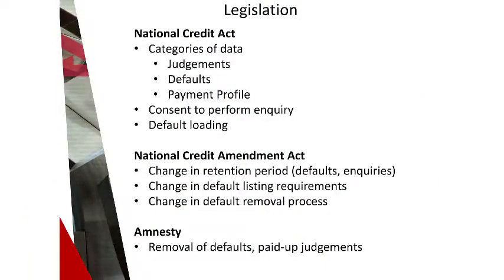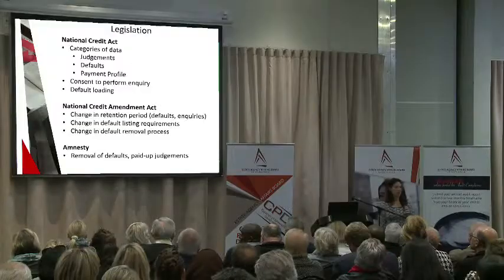In terms of legislation, I always like to keep you up to date with any changes. So in March of this year, we had the latest change in terms of legislation. You are regulated in terms of the Estate Agency Affairs Act and the Rental Housing Act. TPN as a credit bureau is regulated in terms of the National Credit Act. There were some amendments in March.